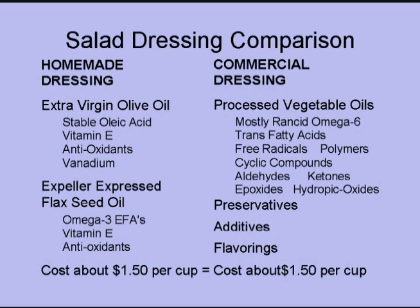It's mostly rancid omega-6. There are always some trans fats in them, even if they're not on the label. And free radicals, polymers, all sorts of things you do not want to put in your body. They're loaded with preservatives, additives, and flavorings. You couldn't think of a more toxic brew. And this is why the government wants you to eat lettuce, of course. So you'll use these salad dressings on your lettuce.